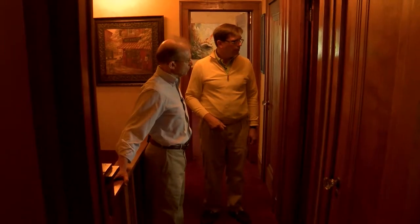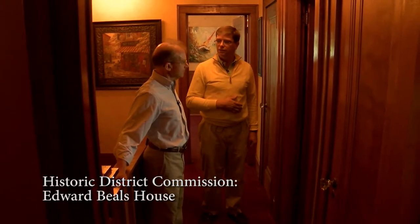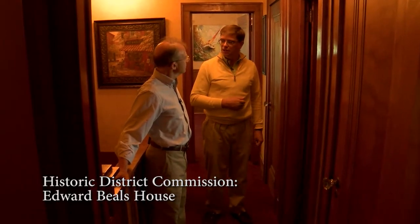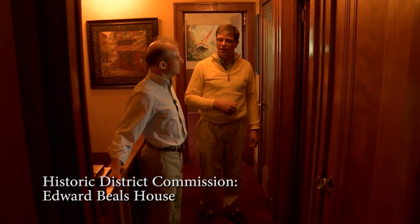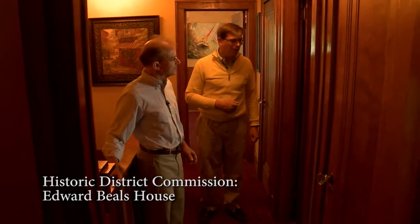What is this small room? This small room was the maid's room. Matilda was her name, Matilda McLean, and she lived here with the Beals and took care of housekeeping duties and cooking. She did not have any type of plumbing in this room, so it would have been assumed that she would use the main bathroom of the house, maybe when the owners were away. Very unusual.